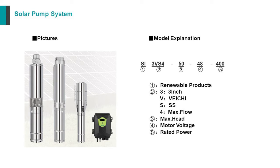The third position stands for the maximum lifting height. 50 means the maximum height is approaching 50 meters. The fourth position stands for the rated voltage of motor, 48. The last one stands for the power rating of the solar pumping system. 400 means 400 watt, so maximum is 1,500 watt.